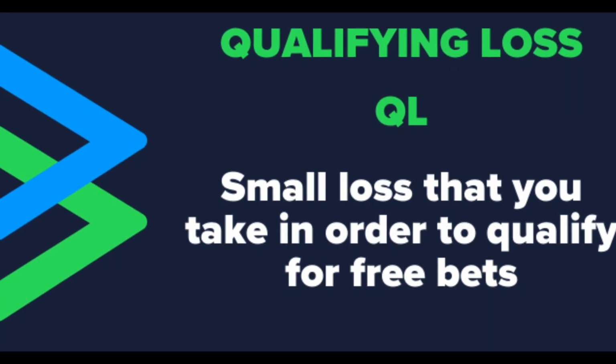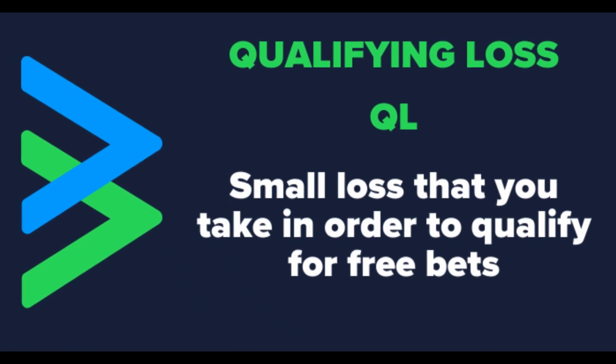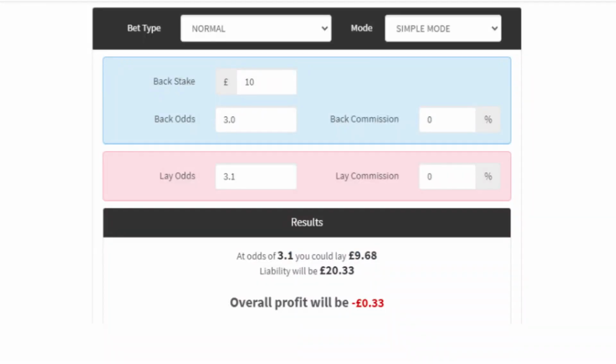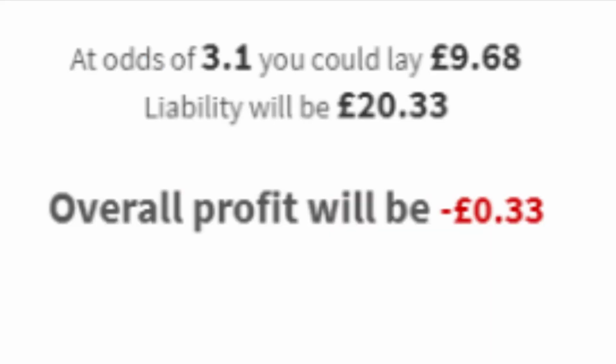A qualifying loss, or QL for short, is the small loss that you take in order to qualify for bookmakers' free bets. That qualifying loss happens when back odds are lower than the lay odds, as you can see here on the screen. The ultimate way to lay bets is to lay them at 100%, and if you're not quite sure what that looks like, we can jump on the laptop here and I'll show you.